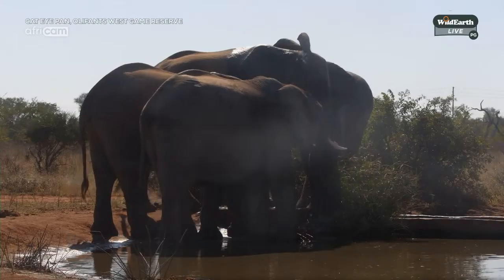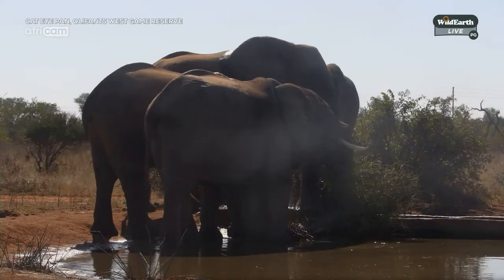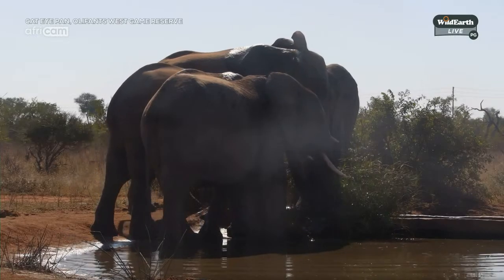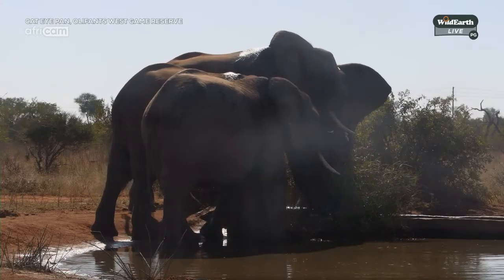Between forest elephants and savanna bush elephants, you can tell the difference in the toes. Forest elephants only have 4 toes in the front and 3 toes at the back, whereas your savanna or bush elephant has 5 toes in the front and 4 toes in the back. Again, not always visible in the tracks.